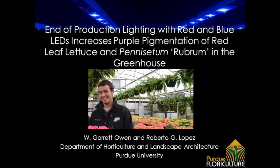We're going to move to a completely different topic. This is some work that Garrett Owen has been working on. He's basically looking at the end of production lighting with red and blue LEDs to increase pigmentation of lettuce as well as some ornamental crops.